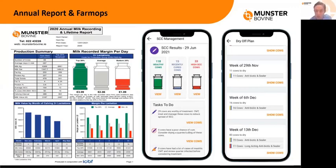And a lovely feature in there as well is, if you're recording your cases of mastitis, it'll use that in the dry off plan too. So if a cow has had a case of mastitis, she won't be selected for selective dry cow therapy. And if she's had a couple of cases, she'll get a long dry period and a long acting tube. So that's it from me, Tommy.